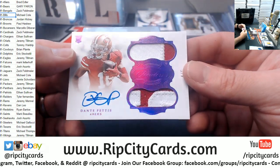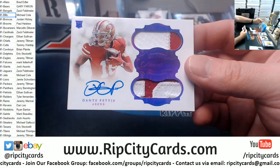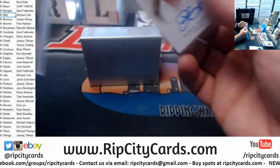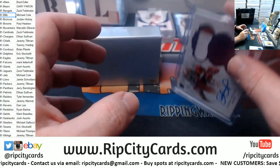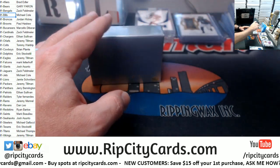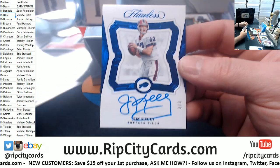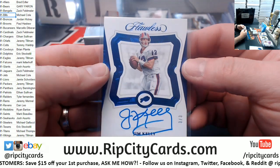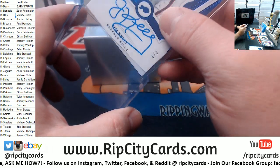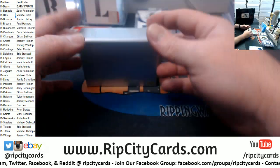Four out of five. Dante Pettis. Rookie Flawless. Single, double, a double, double for the Niners. And 3 out of 3, Buffalo Bills, Jim Kelly. Jim Kelly, Bills autograph. Excellent card. Excellent card.